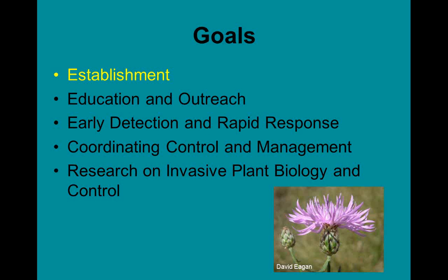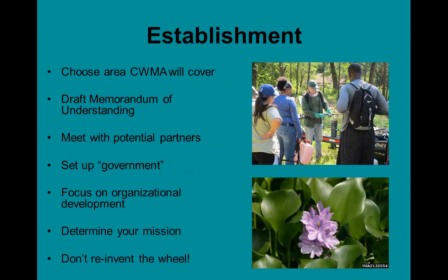Our first goal was establishment. We chose the area that our CWMA would cover, and that includes all 18 counties. Originally, our CWMA was enclosed in the Chicago Wilderness boundaries, but those boundaries actually cut certain counties into portions, and we decided we would cover those entire counties. We drafted a memorandum of understanding. We met with potential partners and set up governance. We focused on organizational development, determined our mission fairly early on, and decided that there were many resources out there, so we could really avoid reinventing the wheel.